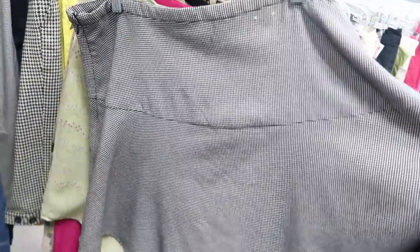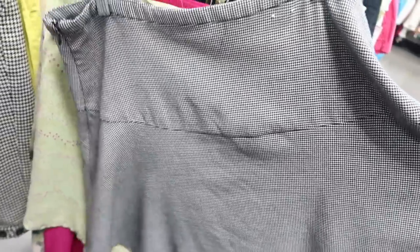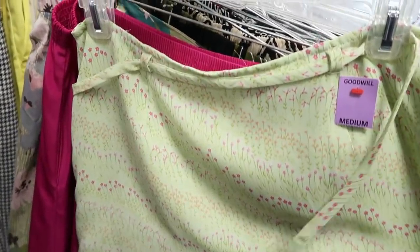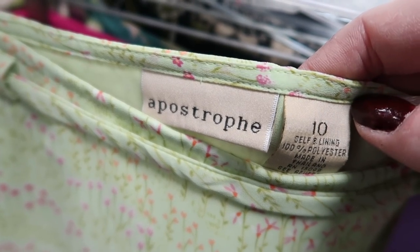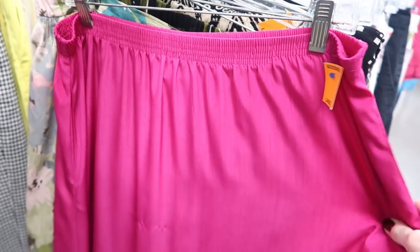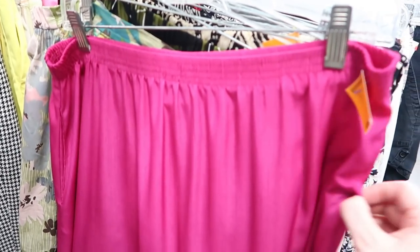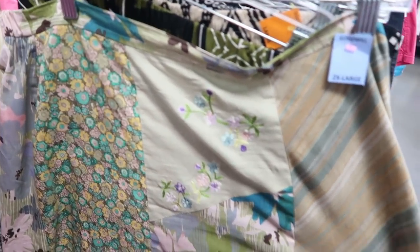This is a little houndstooth skater skirt. Would be so cute for fall with tights and boots, but I might pass today because it's not so much a seasonal thing. This one I think is so adorable. This is a big possibility for me. This is just a plain fuchsia skirt, but the color's fantastic and we've got pockets. This patchwork number is so cute.